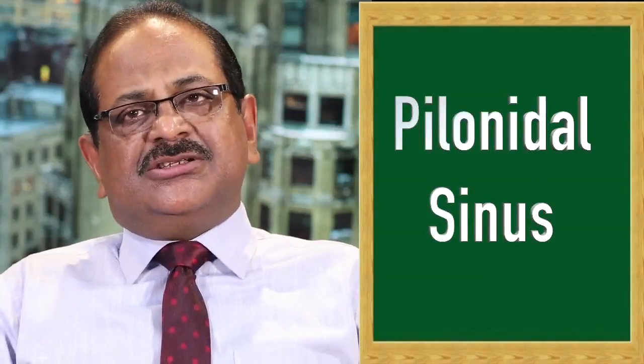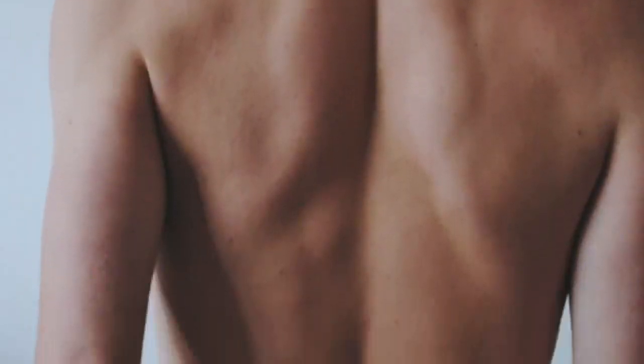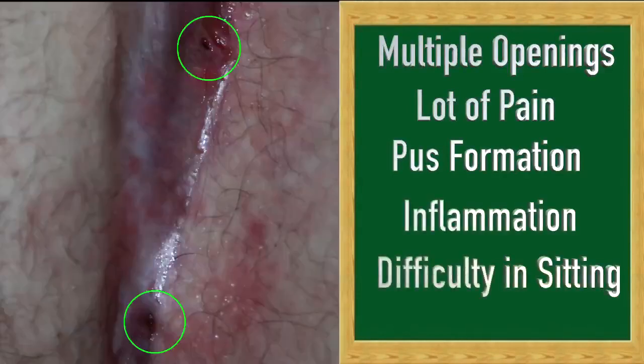Hello friends, pilonidal sinus. This is the disease about which I am going to talk today. Pilonidal sinus is a very nasty disease. It is found at the lowermost portion of the back in the midline with multiple openings, a lot of pain, pus formation, inflammation and inability for the patient to sit.